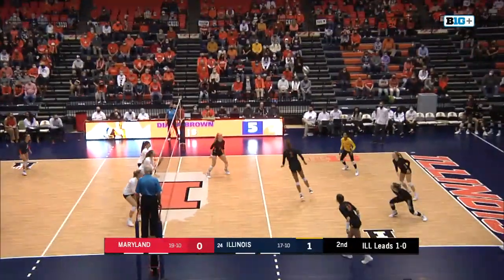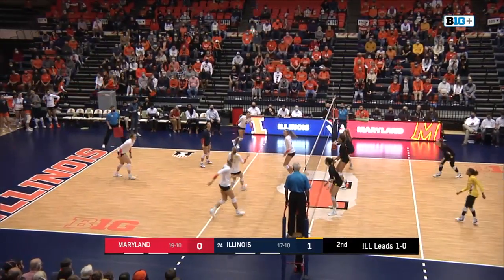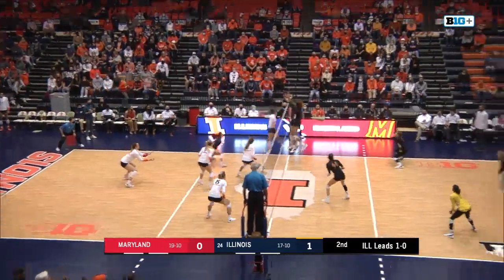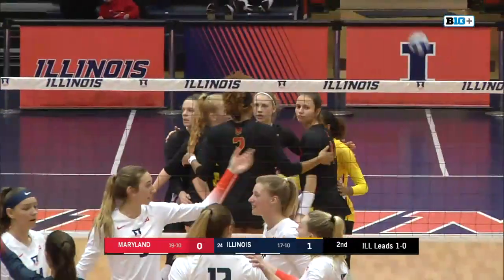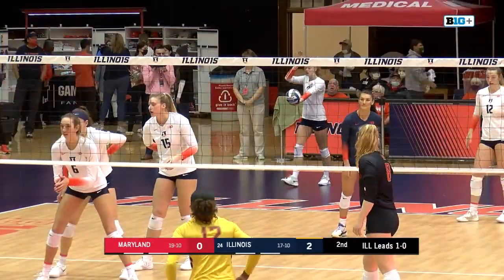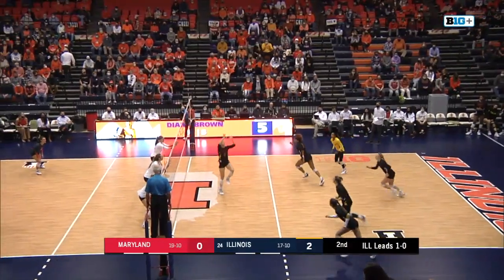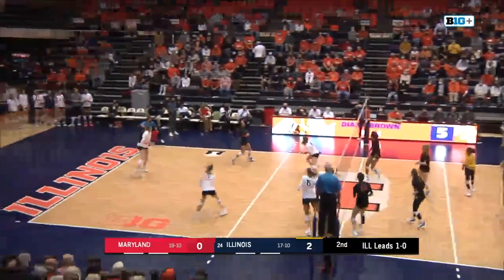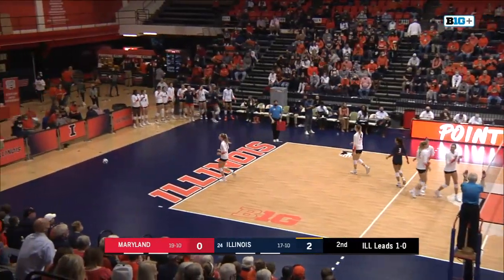Diana Brown named Academic All-District as well just this week. That's no small feat. Jessica Nunji goes long, and Illinois says there was a touch. They're rewarded with the point right away, so there must have been a touch on that block pretty obviously. Dowler for Sire. Got a lot of heat to it, but it's a little wide. And it's a point for Illinois.